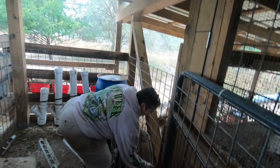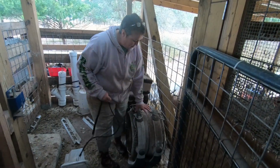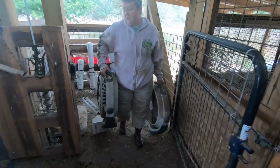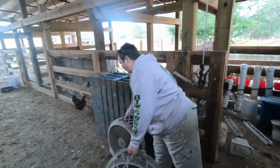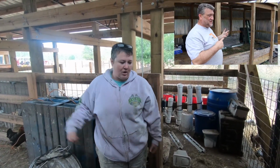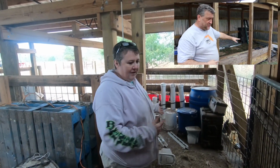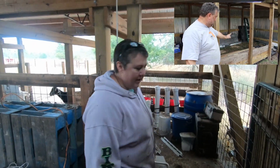What is this area? This is just an extra area. At one point we used it as a place to keep Betsy when we first got her. And so it's just a little section of the barn. Right now it's kind of been used for a little bit of storage here and there, but since Rick moved everything out over into the new garden structure, gave me some more space. Now I can move the stuff out of here, and this is the area that we're going to convert into our permanent creep feeder area.